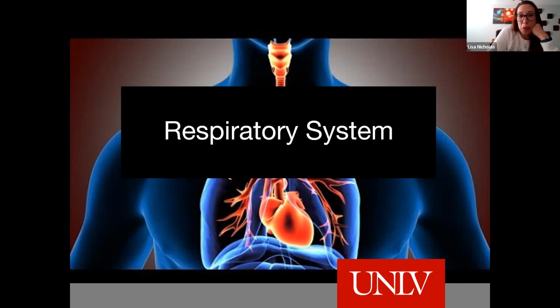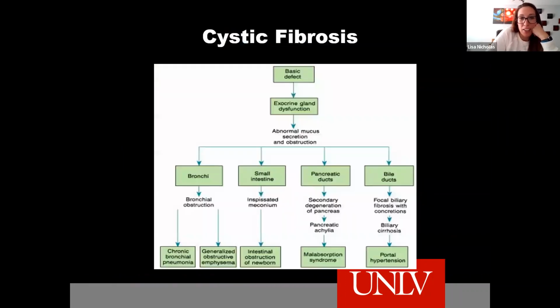All right, so respiratory system we're going to start with. And our first slide is going to be about cystic fibrosis. I'm going to do a little bit of a review on some of these slides because I'm not quite sure how in-depth you got during the program, but just for us to have information in case we need to answer questions regarding it. So we'll refresh a little bit about cystic fibrosis.